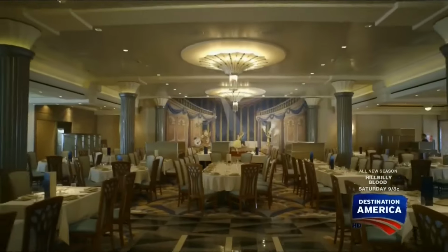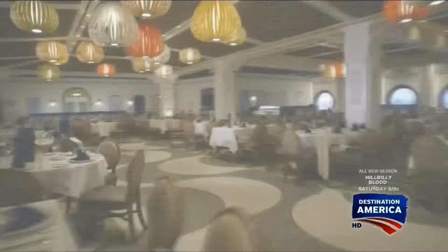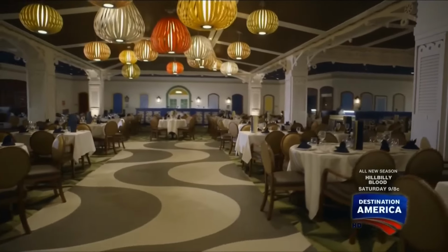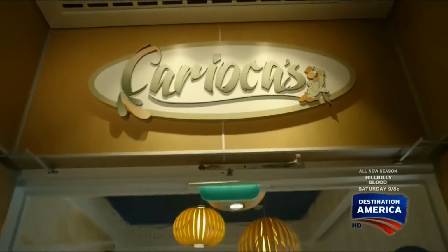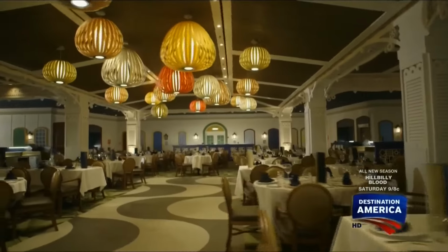On the Disney Magic, guests rotate through a royal-like atmosphere at Lumiere's. And there's the all-new restaurant first Imagineered aboard this ship, which is named for Donald Duck's parrot pal, Jose Carioca, in The Three Caballeros. Carioca's is a Brazilian-inspired restaurant. I'm originally from Brazil, so this one was very special for me.